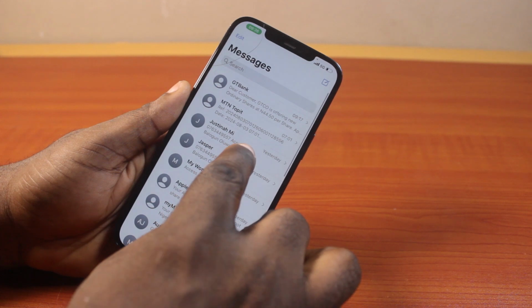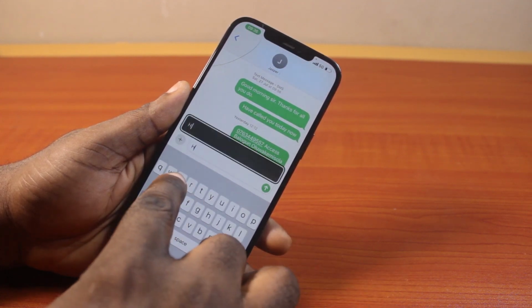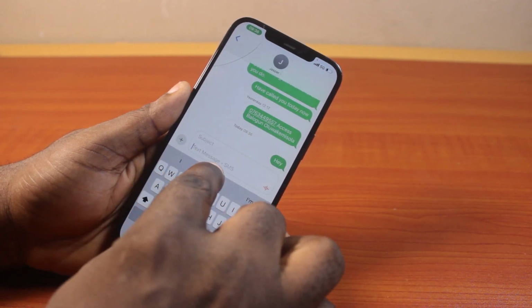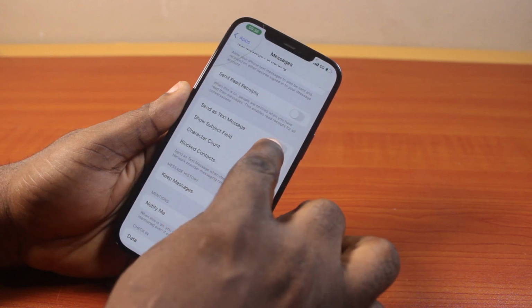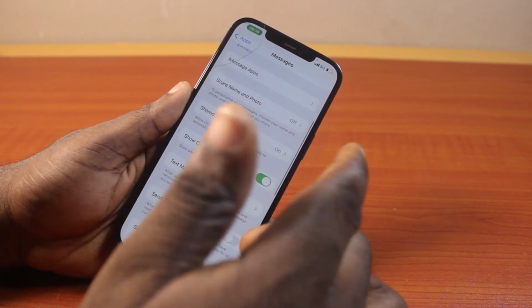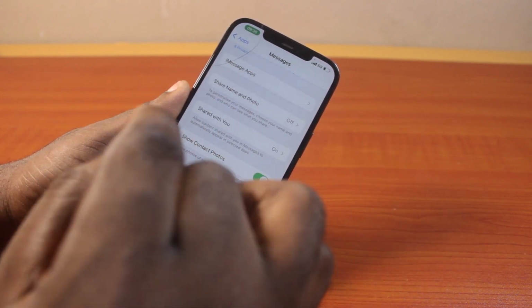However, if I go ahead and choose someone that is not using iMessage, then I send a text to him, the message will be sent as text SMS. So that's the more reason why you need to turn on send as SMS or send as text on your iPhone. If your iMessage is not working, you'll be able to send the message as SMS. So these are the few steps you need to take to fix iMessage not sending on your iPhone.